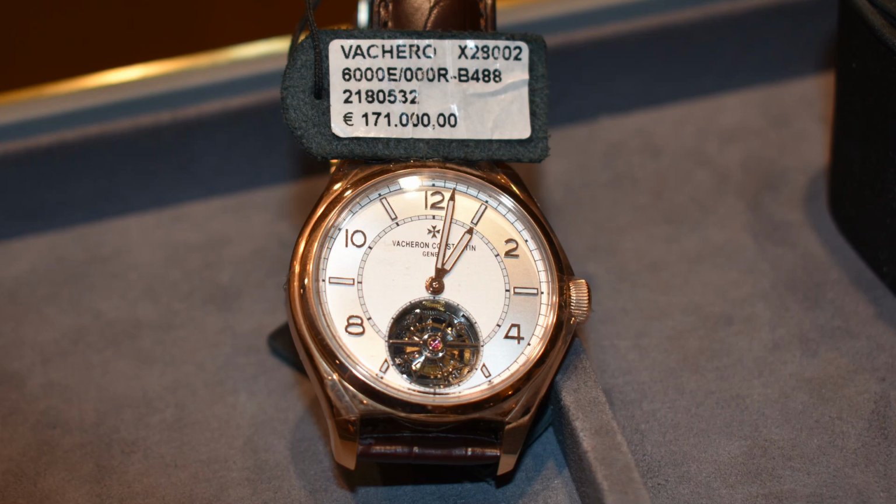At £140,000-ish, or about €171,000, it really is unobtainium as far as I'm concerned. Unobtainium mined on a far-off planet. It's possibly the most beautiful watch I've ever seen, but I think I also said that in Paris when I was looking at a Lange & Söhne. The air at this altitude really does affect your brain, and you struggle to objectively consider the merits of things.